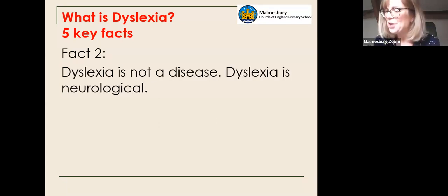Okay, key fact number two, it's not a disease, it's a neurodiversity, it's neurological. There's no medicine that can cure dyslexia. The brain works differently. Having dyslexia does not mean you lack intelligence. A good analogy to use with children is explaining everybody's brain is like a computer that's being put to work on different tasks. And somebody with a dyslexic brain, their computer's designed slightly differently. So some of the tasks it's being asked to do, it's not what their computer's best designed for.